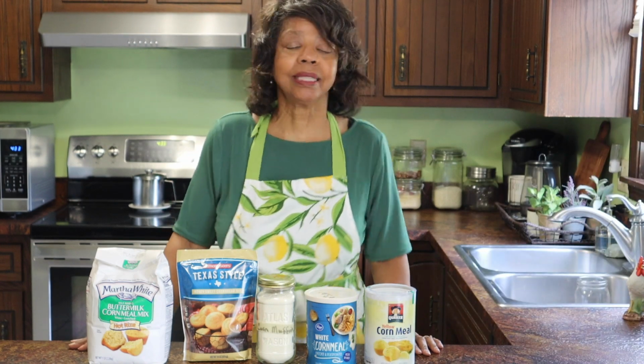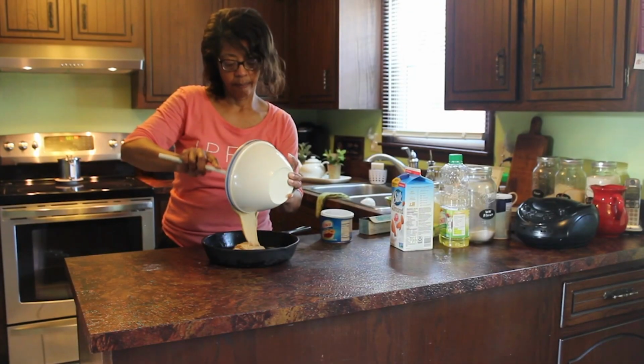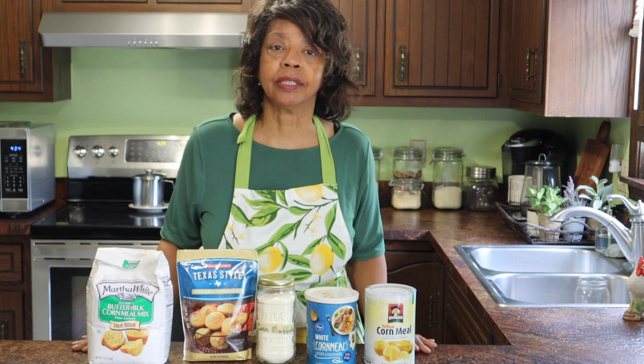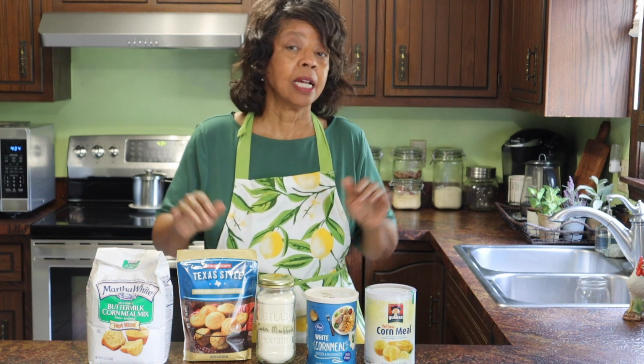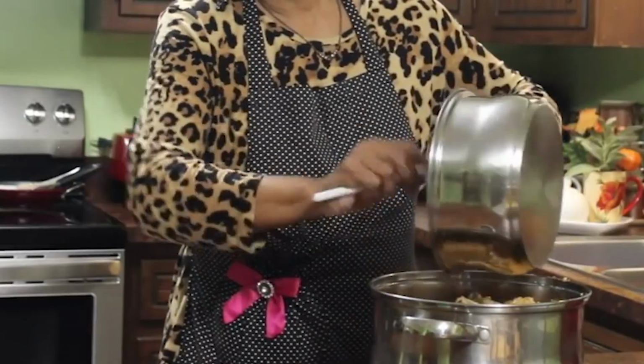And the next must-have in the baking category is cornmeal. The first thing I think of when I think about making something with cornmeal is either cornbread muffins or skillet cornbread. They taste so good, each of them, with soups and stews and chilies and even with greens and beans and those kinds of things. And then of course at holiday time, cornbread dressing.